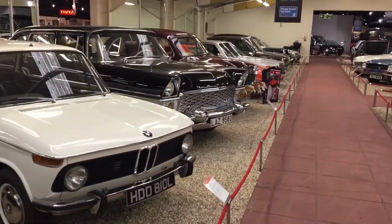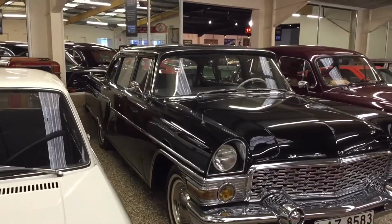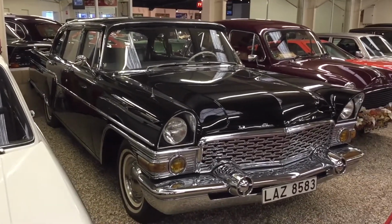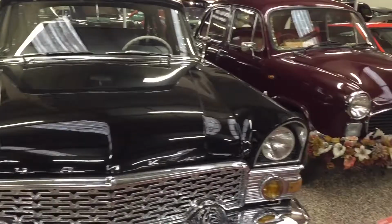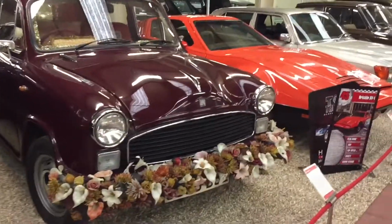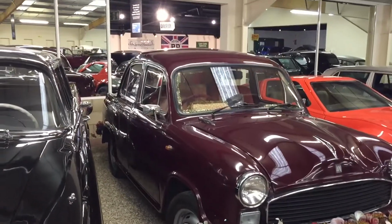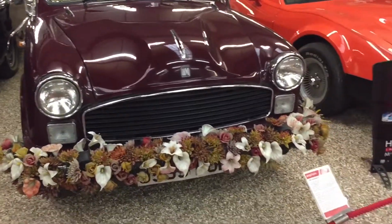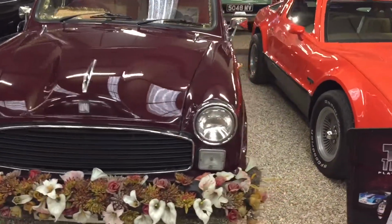Oh, but here's the interesting one. This is a Russian car. I think the Russians were trying to copy the Americans a little bit on this, with all the chrome and the massive engines and the huge size of the car. It's just massive. A Hindustan Ambassador, which I think is a remake of the Morris Oxford, which was made in India for years and years and years. I mean, this one was made in 1992. It's unbelievable there was a car like that being made in 1992.